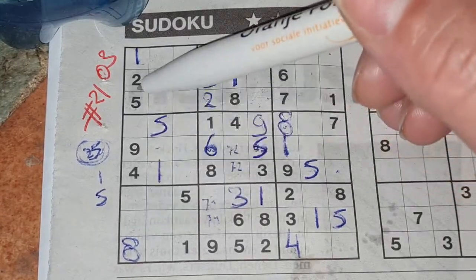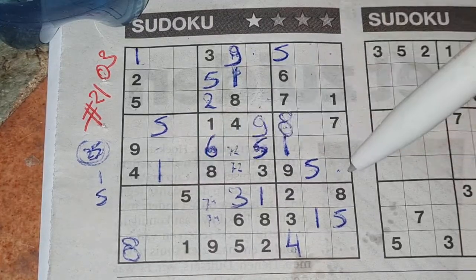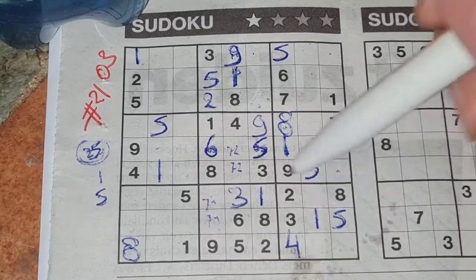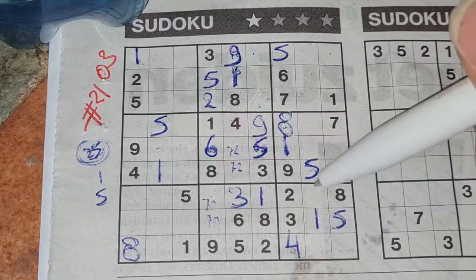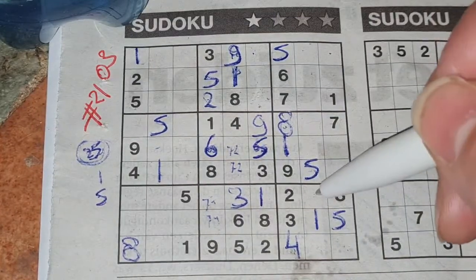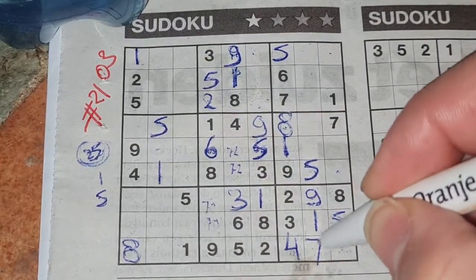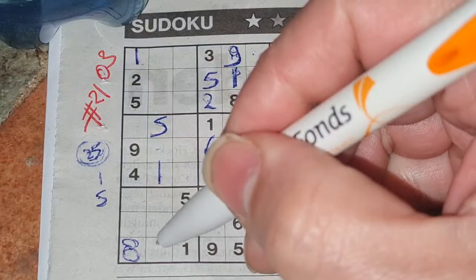3, 7, 6. Let me see. 3 missing numbers in this big square. Those numbers are the 6, the 7, and the 9. We see there are 9, so no 9 in those 2 boxes. 1 box left for the 9 should be here. 2 boxes left in this big square for the numbers 6 and 7. We see there 7. No 7 there, 7 should be here, and the 6 goes there. 1 number left in the last row for the number 3.